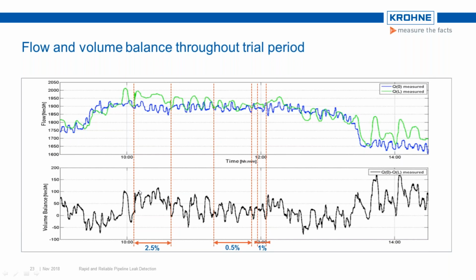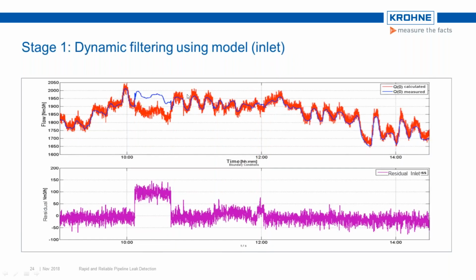The situation changes a little bit if we add the model calculated values. So now we do this for the injection flow. We see the measured flow in blue in the top graph and the calculated flow in red. And we now plot them in the same trend. We can see there is some kind of deviation for the first leak trial, but even for the second and the third leak trial, it becomes very difficult to see this leak.